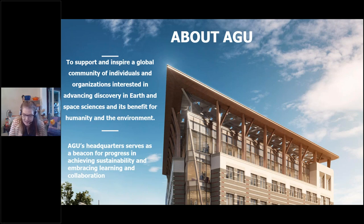The building's mission is the second statement. The headquarters building is a living laboratory, and AGU has opened its doors and data to provide that same discovery and solution-based science. Next slide.